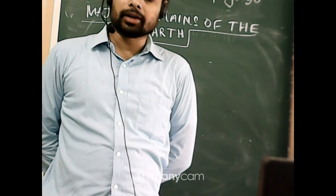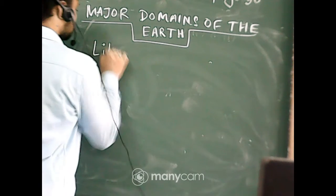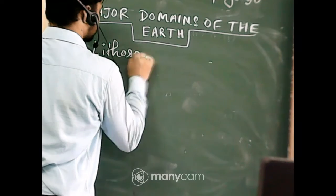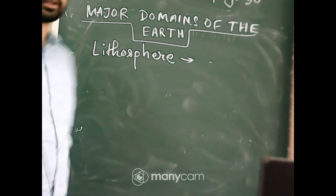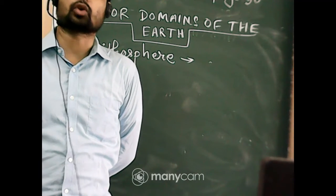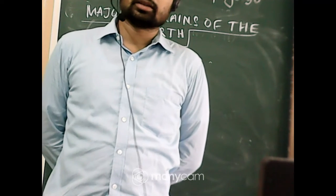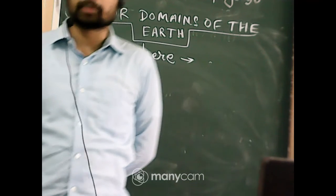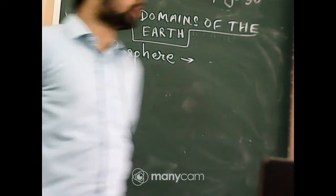Number one is the lithosphere. So what is the lithosphere? The lithosphere is the solid portion on which we live. The soils, the continents are also part of the lithosphere. The mountains, plains and plateaus are all part of the lithosphere.